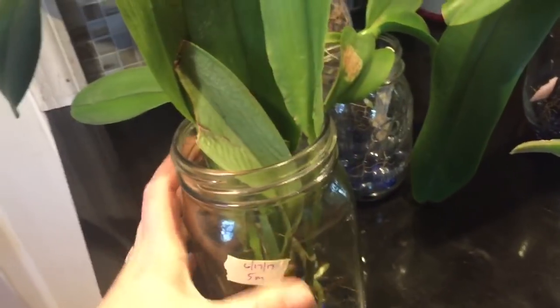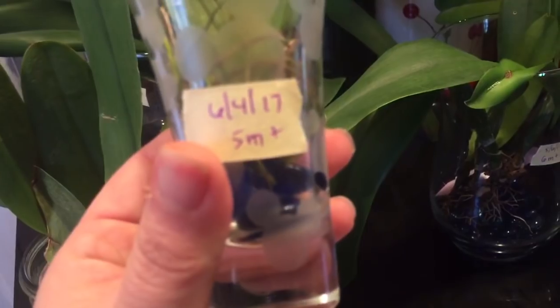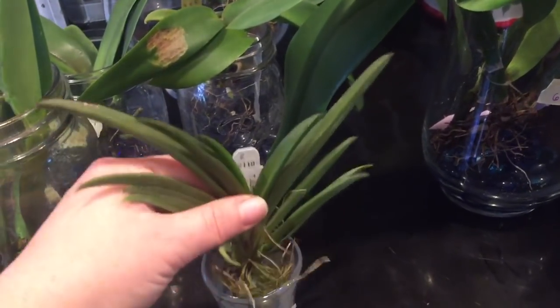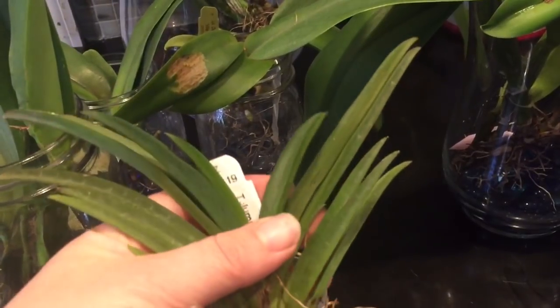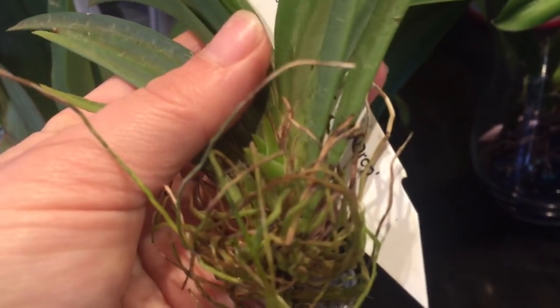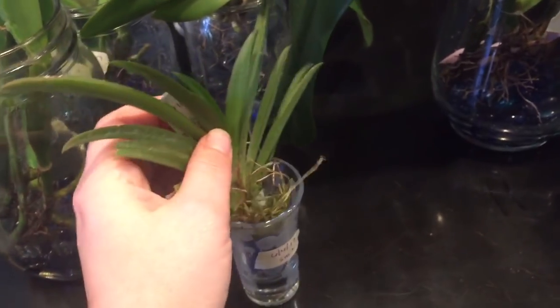I got this one around the same time. You know what, let me do this little one to get him out of the way. This is my Tolumnia. I've had him for over 5 months. I have a bunch of Tolumnias. The reason why I'm highlighting this one is I've had this one the longest, and it's beautiful, it's healthy, it's lush. The leaves are nice and plump, but it wasn't really doing anything. And finally, it's got a new growth there. So it's getting happy. My Tolumnias I'm a little bit worried about.